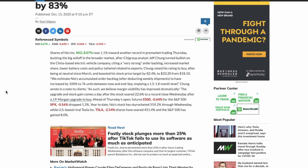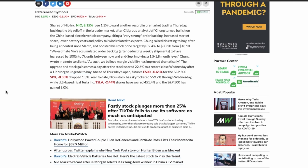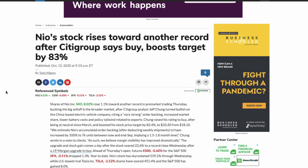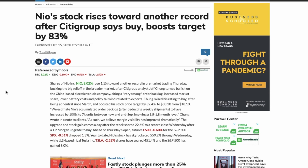We estimate NIO's accumulated order backlog after deducting weekly shipments to have increased by 100% to 7,000 units between now and end of September, implying a 1.5 to 1.8 month level. Chung wrote in a note to clients, as such, we believe margin visibility has improved dramatically. The upgrade in stock gain comes a day after the stock soared 22.6% to a record close Wednesday after a JP Morgan upgrade to buy. So this analyst is not the only one. Other analysts have followed suit, and people are extremely bullish on this stock. They're betting on a massive uptrend here with so much more potential and so much more prospective gains.